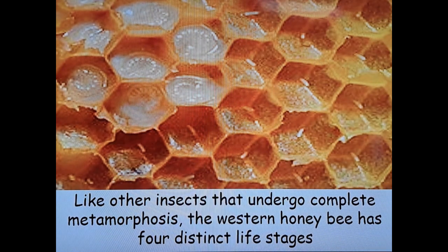Like other insects that undergo complete metamorphosis, the Western honeybee has four distinct life stages. You got your egg, you got your larva right here. You can see where that larva is being fed because of that jelly that's in there. That larva's head is to the left, so it'll keep on circulating around that cell in a counterclockwise motion, eating its way around that circle.